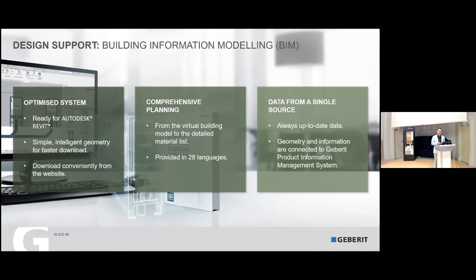And the Geberit BIM systems are so intelligent. First, it's linked to our central database. It's always live and updated, so you never need to download the library and update it every 3 months.